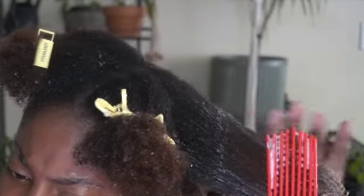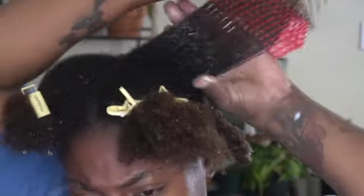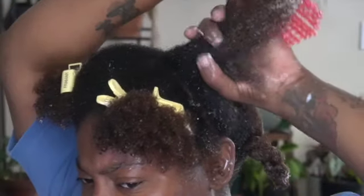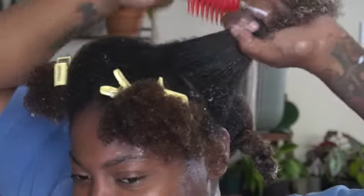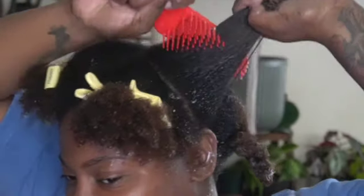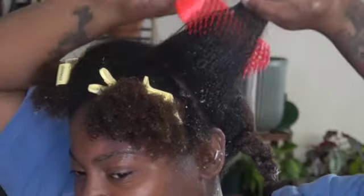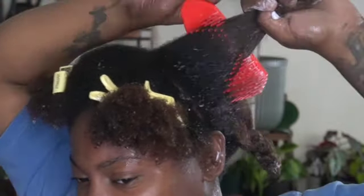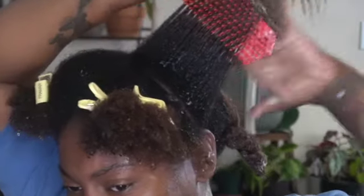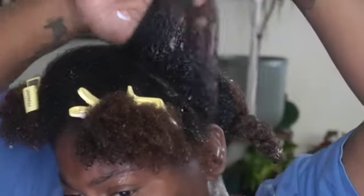See that back? See, this is a different texture up here. This up here doesn't quite like that product. This up here says, you're gonna have to do a little better than this, sis. But since you went in that direction, we're gonna have to work with what we got. So I'm gonna put a little bit more on her and see if she'll receive.